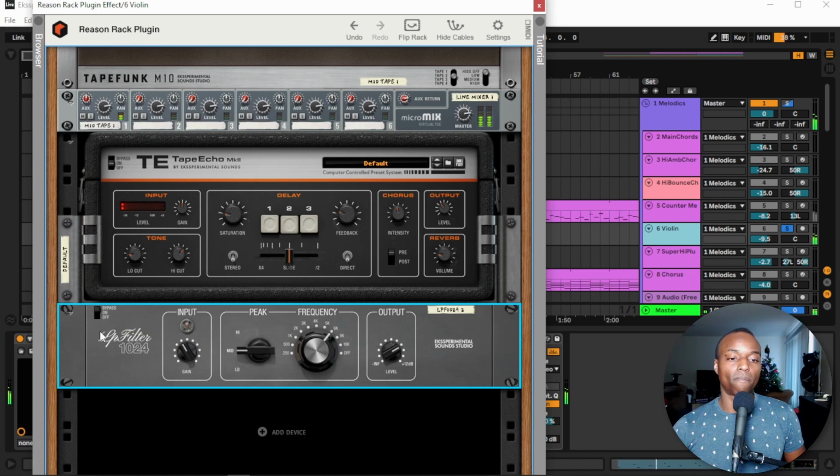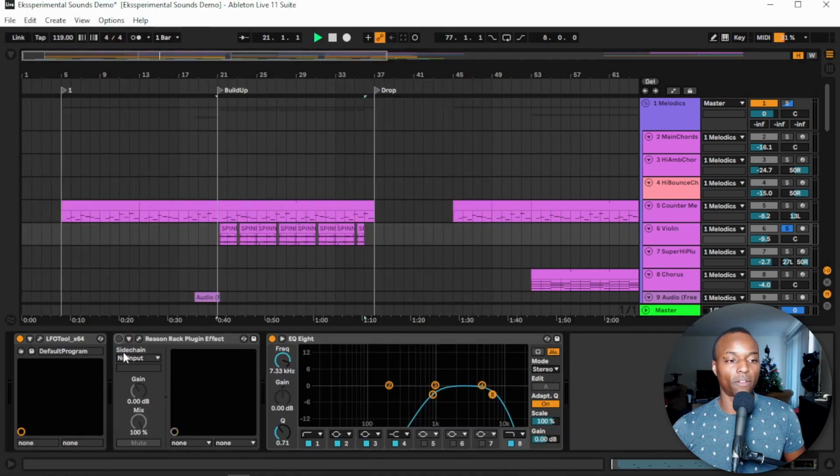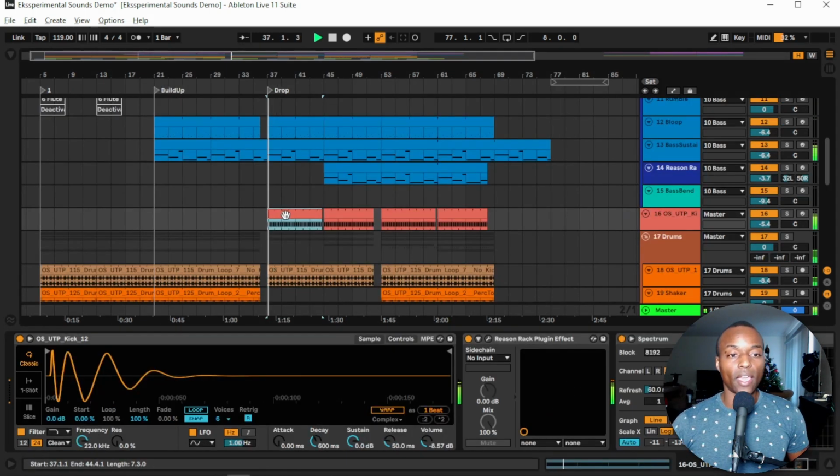Without it. And I also raised the output to get it to the right level. So yeah, all this stuff together. Let's do like all of it. And then put it back in. Nice. So next comes in the kick.